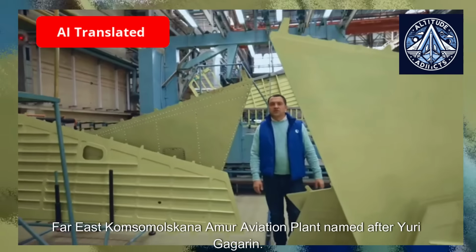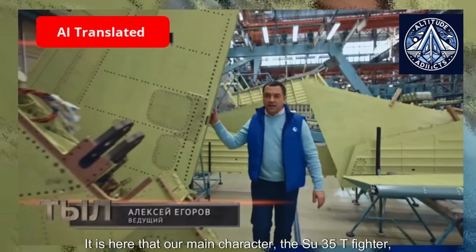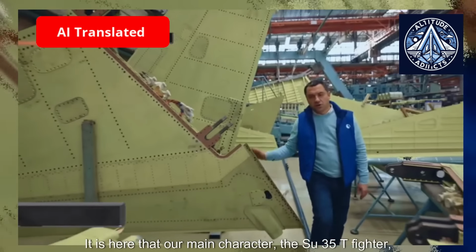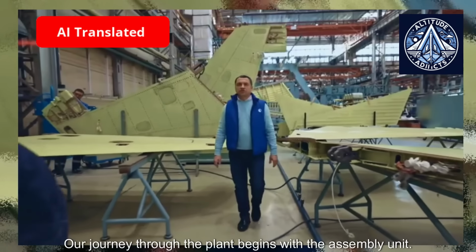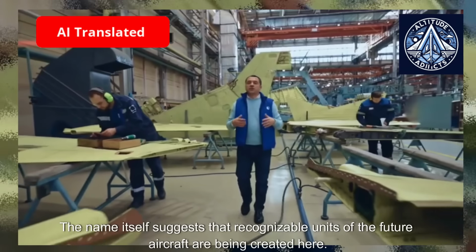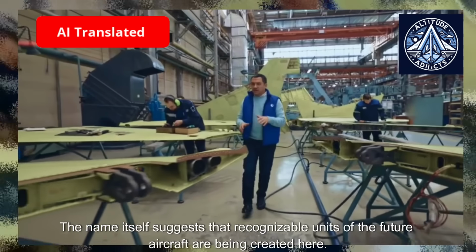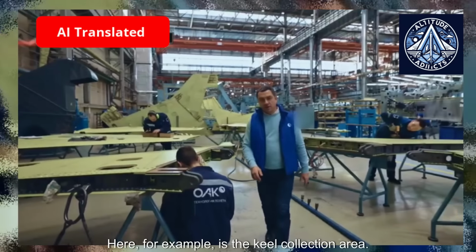Komsomolsk-on-Amur Aviation Plant, named after Yuri Gagarin. It is here that our main character, the Su-35 fighter, was born. Our journey through the plant begins with the assembly unit. The name itself suggests that recognizable units of the future aircraft are being created here. Here, for example, is the keel assembly area.